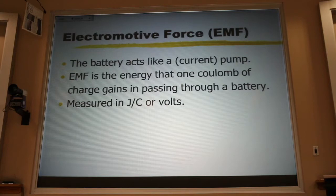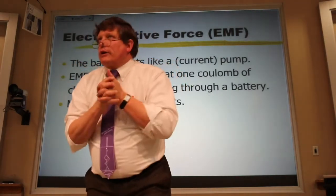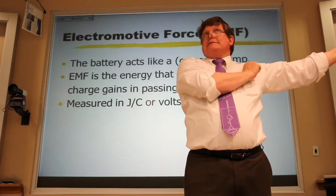It takes a coulomb, like a boulder, and puts it where it doesn't want to be. And then that coulomb tries to get back where it wants to be, back to the negative terminal of the battery, back to the bottom of the cliff. And in doing so, it goes through the bulb. Okay? It's just like gravitational energy, but it's electric potential energy. Electric potential. The kind we were talking about at the exam last Tuesday.